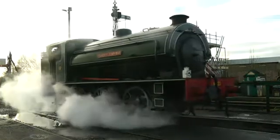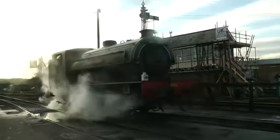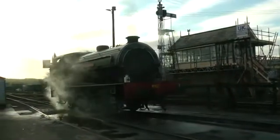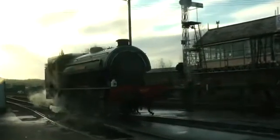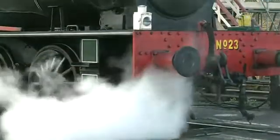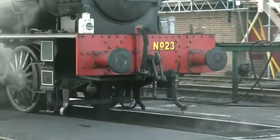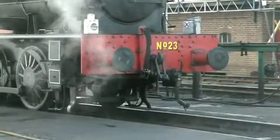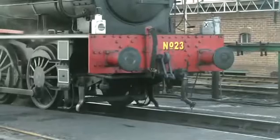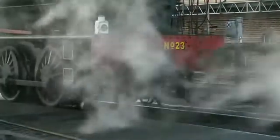As you can see, steam is coming from under the engine at the front. These are drains from the cylinders, as a lot of water has condensed in the steam passages since the locomotive was last used. If there was no way of allowing the water to escape, serious damage would be caused to the cylinders, as water is not compressible. Once the water has been expelled from the steam passages and cylinders, the drains will be shut.